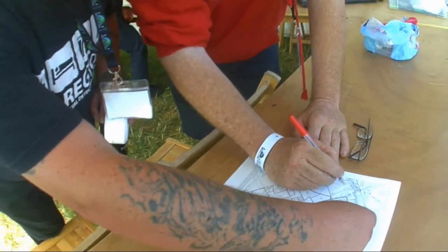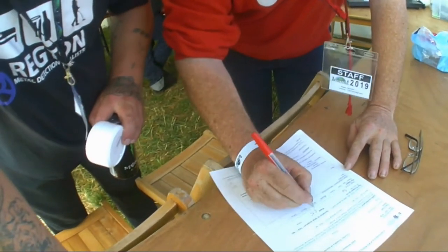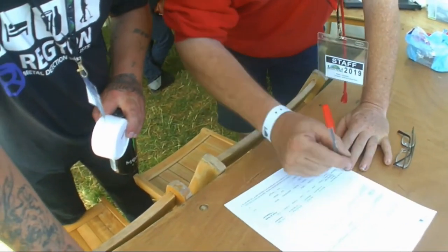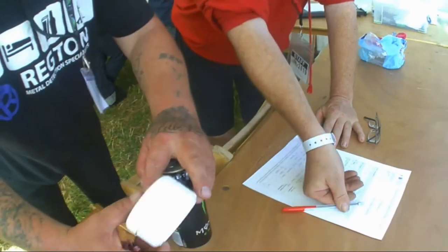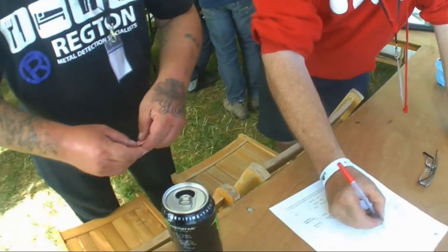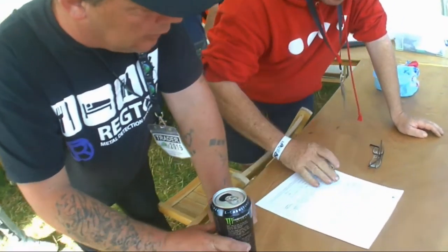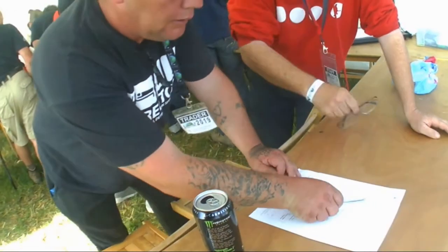Whereabouts? Right about the middle. Yeah, around about where the two is. 25, same address, yeah. What was the date again? 396? Have you reported anything before to the BIS? No. Right. Okay, so name and address at the top, please.